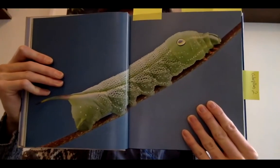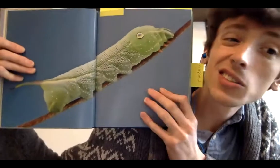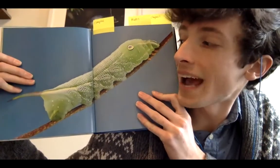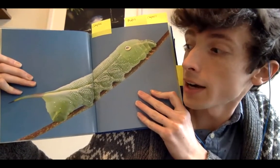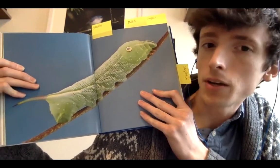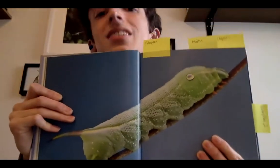Whoa! This is called a tomato hornworm caterpillar. These are around you in Illinois. They're around Chicago. You can find them. Aren't they cool? Now, this isn't how big they are. These are only about this big. They're actually kind of small. But they turn into big hummingbird moths, which are like this big. So, caterpillars turn into butterflies. Again, caterpillars are like little baby butterflies.